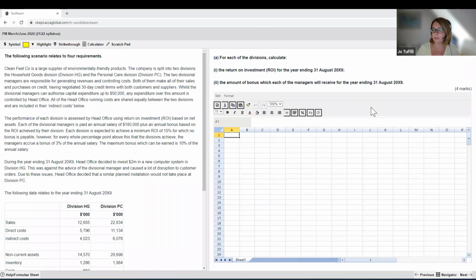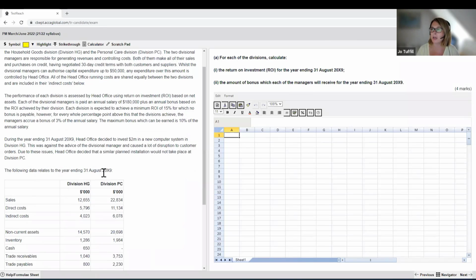Right, so this one is the divisional performance question. And actually, this first part is similar to a previous question called Cardale, which they put out there. So they are kind of using questions that they've done in the past and reinventing them. Now, the whole question's not similar to Cardale, but the calculation element is. And what you need to do with these divisional performance questions is be really careful about what you're looking at and what you're asked to do. So read the scenario carefully.